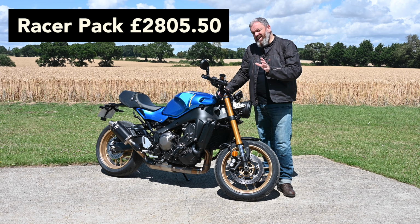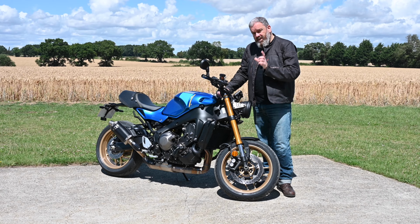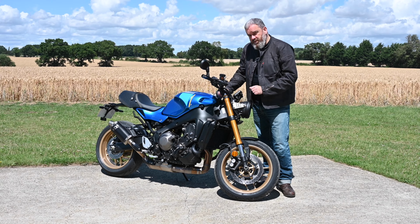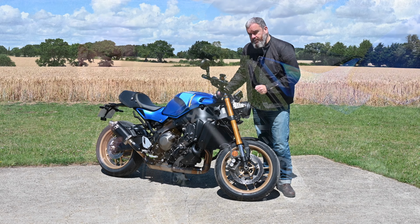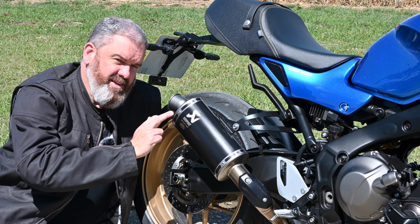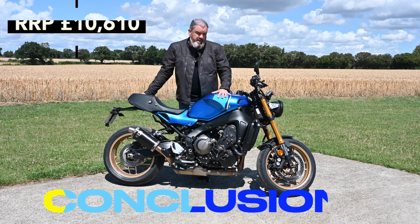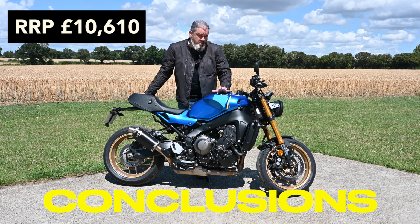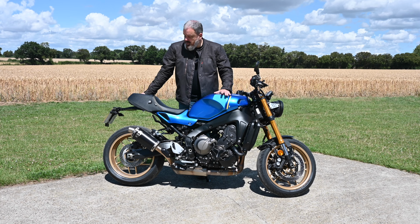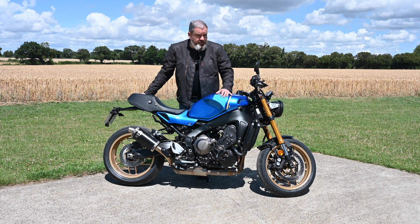At £2,805.50, this is not a cheap pack, but you do have to remember that the exhaust itself costs over £1,900 just for that full system. It sounds awesome and looks great, but only you can decide if that is an option worth putting your hand in your pocket for. Adding this pack takes the very competitive £10,610 list price up to over £13,500, but in its stock form I think you get a hell of a lot of bike for your money.